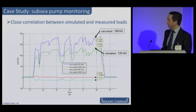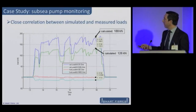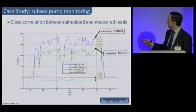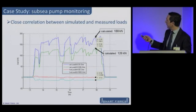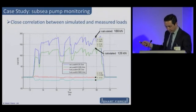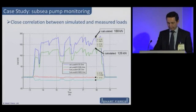So looking at these loads, we had SKF calibrate the bearings for the load before we installed them, and then when we ran the pump we could compare the actual loads with the calibrated load and see if it compared well with the model, and there was pretty close correlation. So I don't know if you can see this, but here's a calculated load on the drive end bearings, calculated at 188 kilonewtons. We actually measured 184 kilonewtons, so pretty close. On the non-drive end, the load was calculated relatively lower, 126 kilonewtons, and we happened to measure 132 kilonewtons. So again, we're pretty close to the calculated loads.